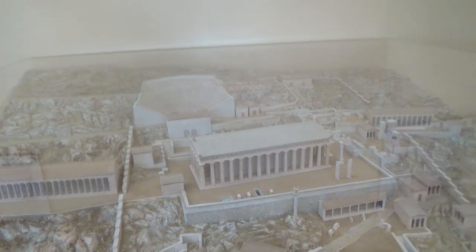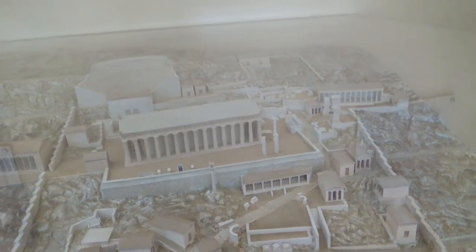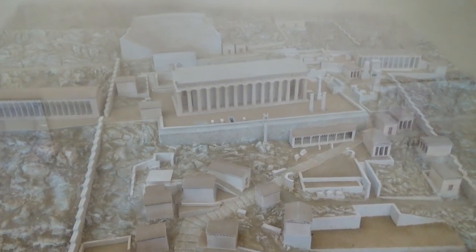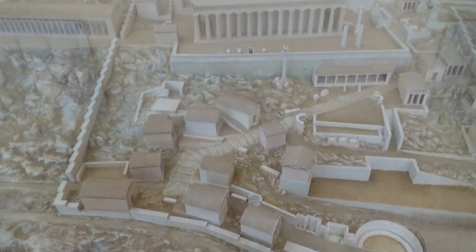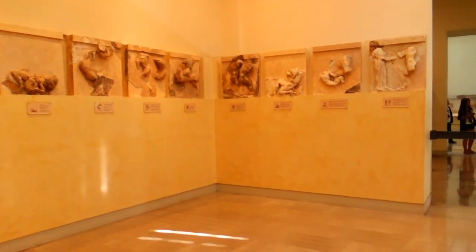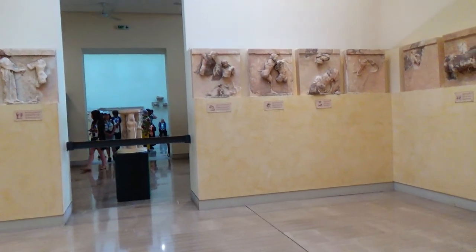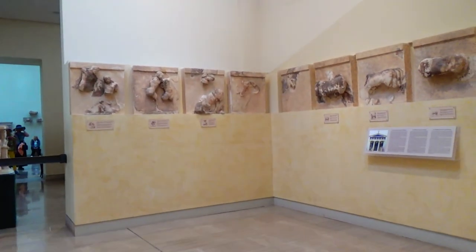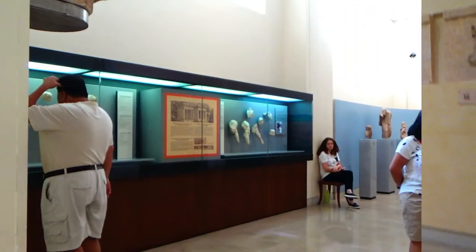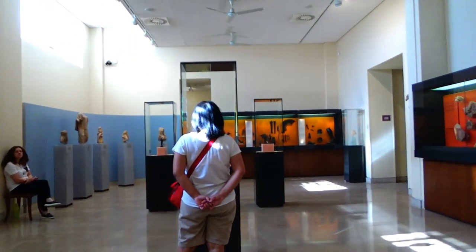As you can see, there's the stadium, the theater, the temple. There's the treasuries, pretty cool. These here are stories from blocks. These are about Heracles and Theseus and their battles and stuff. Pretty cool. So this one is from the Temple of Athena that was down there. Pretty a lot of things.